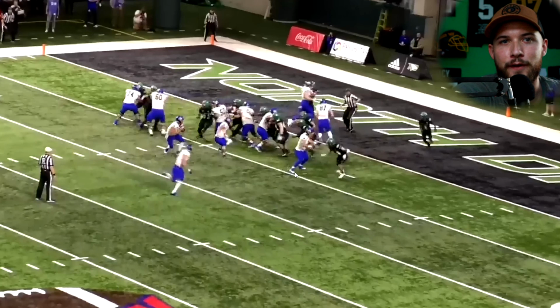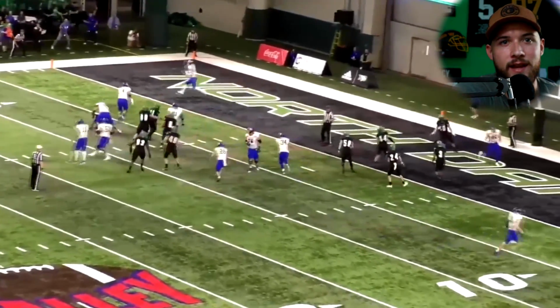So when you watch film, and it might not be his touchdown or whatnot, he's still doing just as much as the guy catching the touchdown, if not more, because he's creating this play, this mesh concept, to get wide open and allow this team to score an easy touchdown.